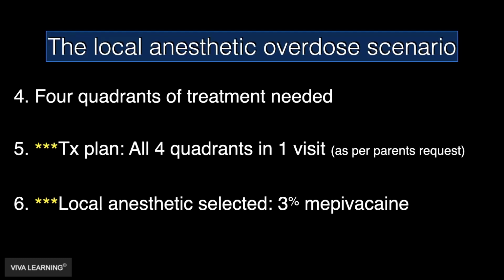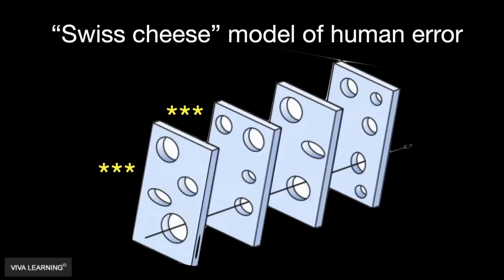And this would be the first of the holes in our Swiss cheese. The dentist then selects a very good local anesthetic. 3% bupivacaine is excellent when treating a small child in 1 quadrant. What you were taught, what I'm saying right now, is that when your treatment on a young child in 1 visit goes beyond 1 quadrant, you always want to use a local anesthetic which contains a vasoconstrictor. So now we have 2 holes lined up: the treatment plan and the selection of an inappropriate drug based on the treatment plan.